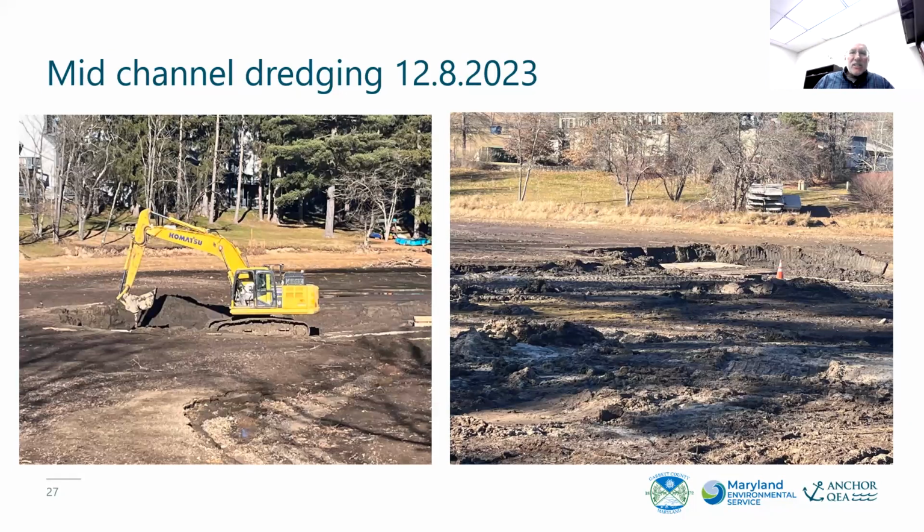Okay. Now, this is a picture taken December 8th. We've moved the backhoes more into the center of the cove. And in that area, we're dredging about 4 or 5 feet down. That's where most of the sediment has accumulated in the center of the cove. We can remove a lot more material in that deeper area. It's not quite as exact. We can only dredge to the bottom of the original lake bottom. We can't go deeper than that original lake bottom. So that's why we're only dredging anywhere from 1 to 5 feet of depth.